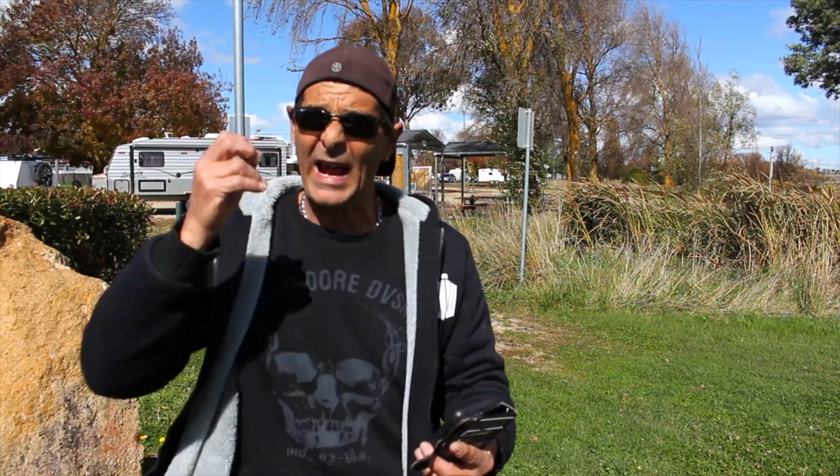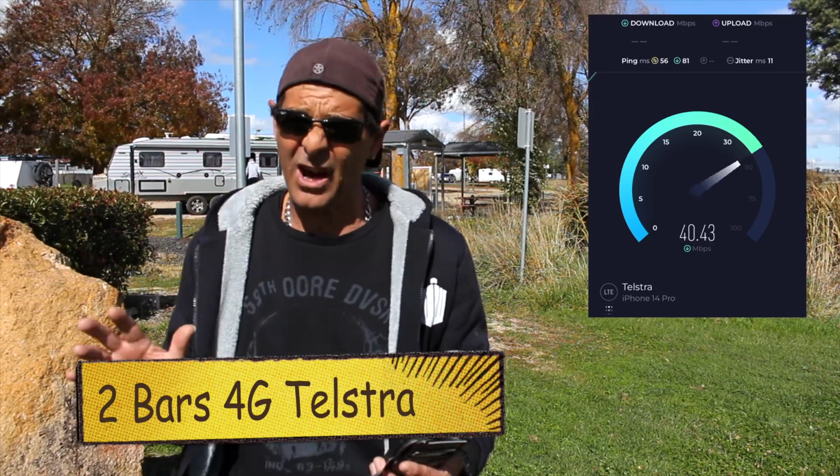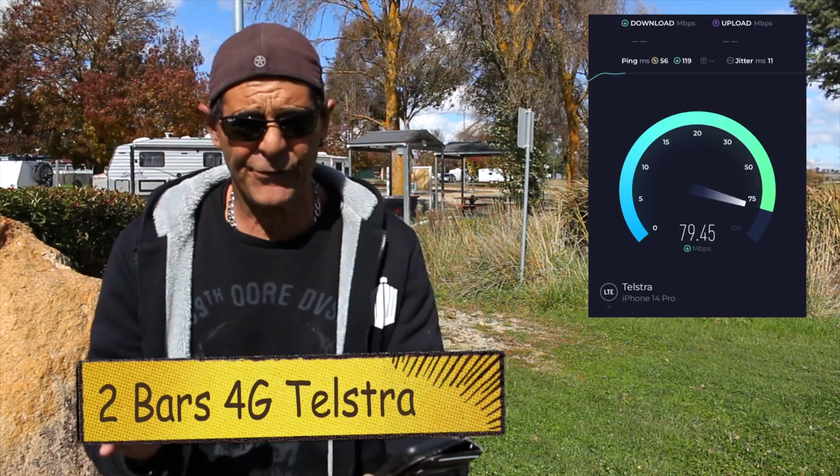Phone reception, glampers. Look, the phone reception out here is not too bad. I'm getting 4G at the moment and 2 bars. Now the signal will fluctuate all throughout the area, so I'm only giving you an average at the moment.